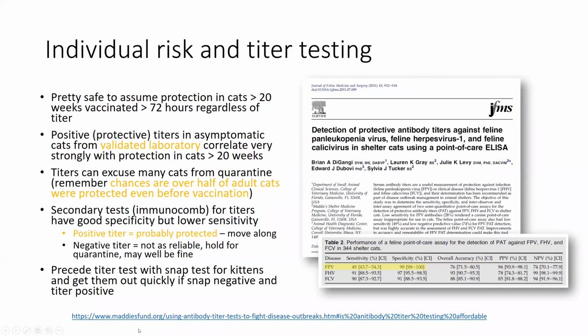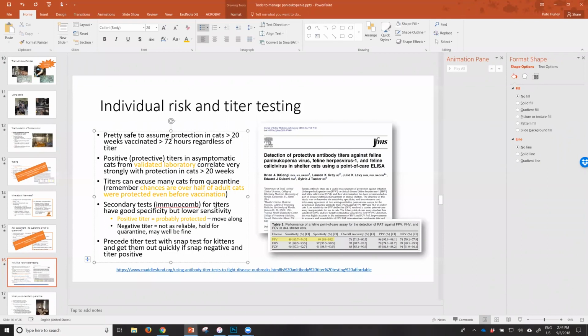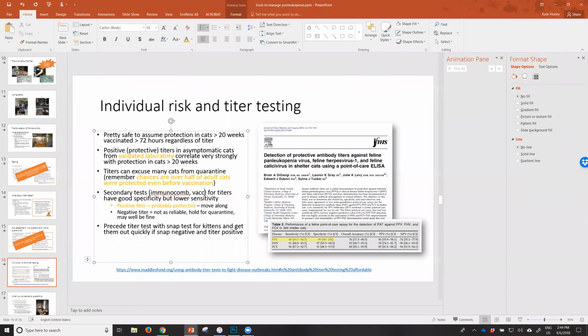I was waiting for Julie. This is Cindy. I was waiting for Julie to speak up, but I think Katrin Hartmann in Munich, Germany, has evaluated the more recent version of the feline VaxiCheck for parvoviral antibody titers. The sensitivity had increased from 49% to over 80-something% in her validation.